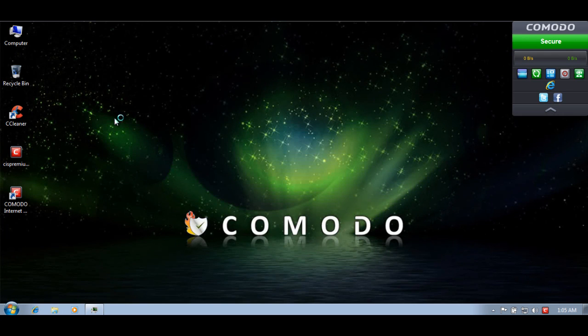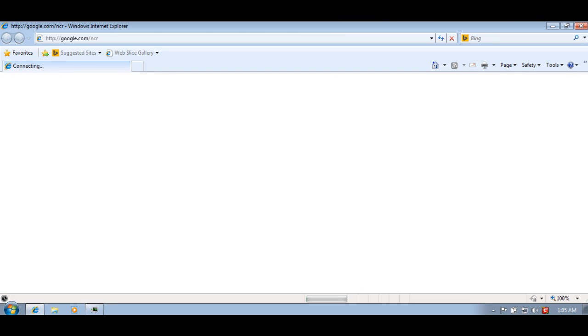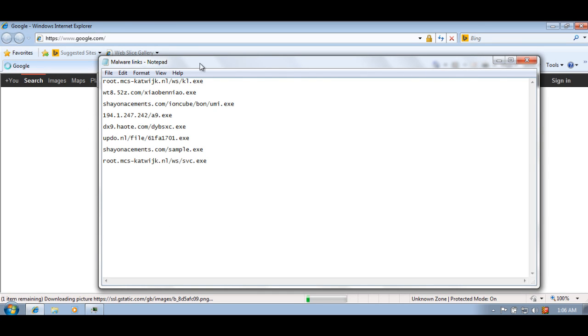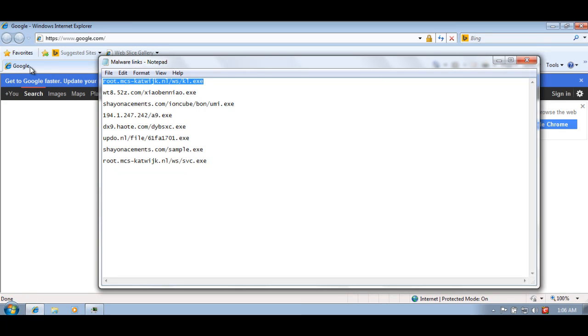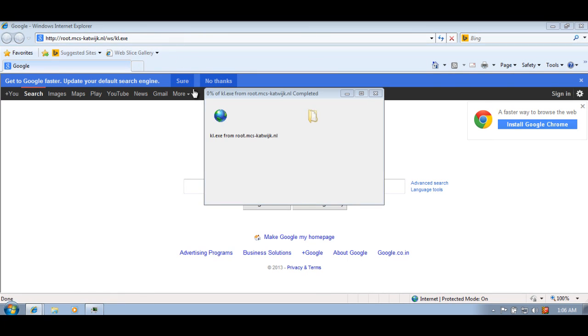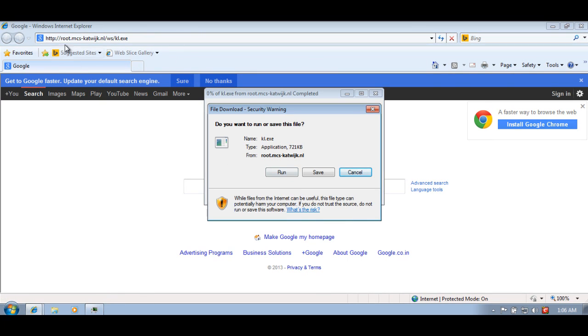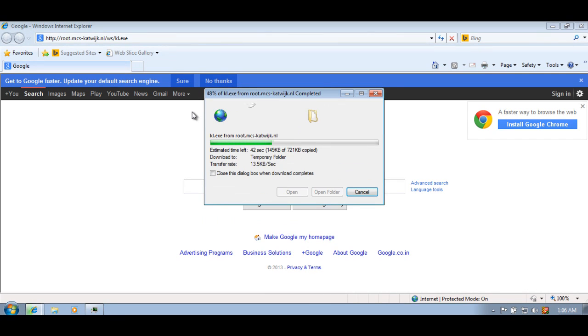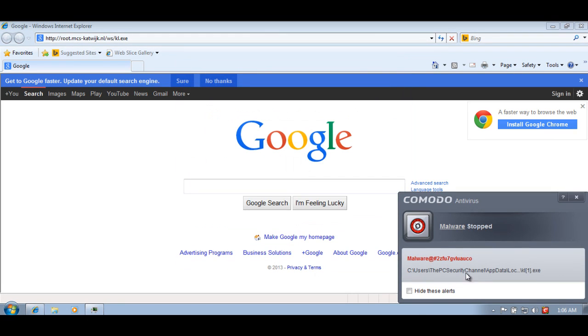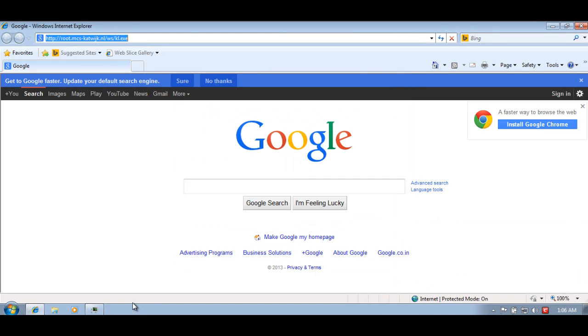So I'll just start with the web prevention tests. We've got about 8 links which we'll try out, and we'll see how their different modules come to play. These are all zero-day malware, needless to say. So let's just get started. As you can see, no action by the web filtering. We'll just clean it ourselves, and you can see the malware has been quarantined.